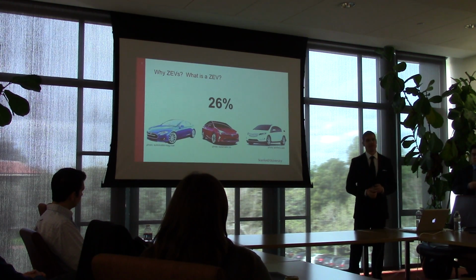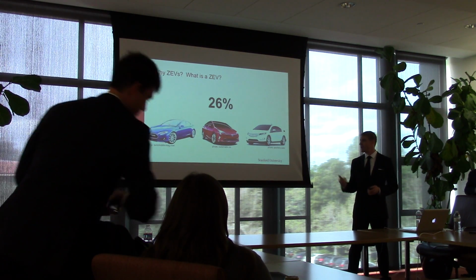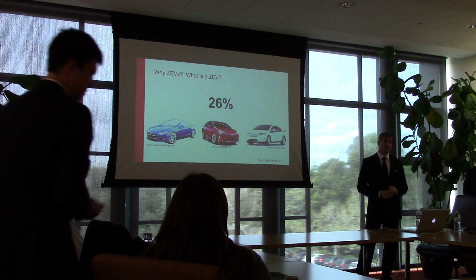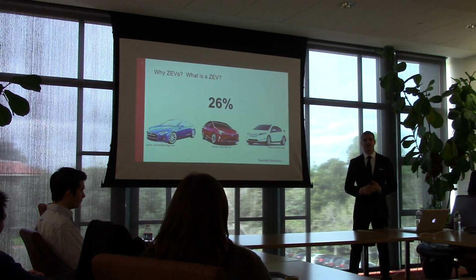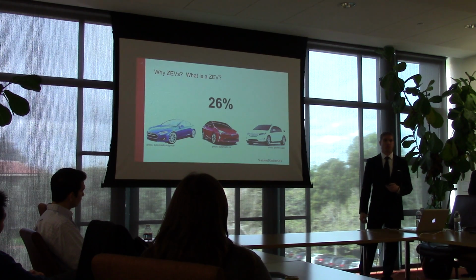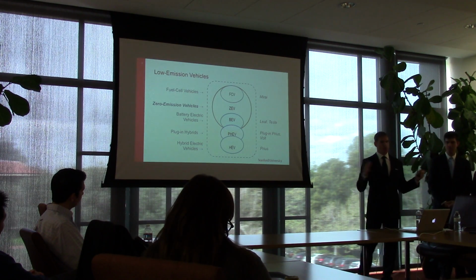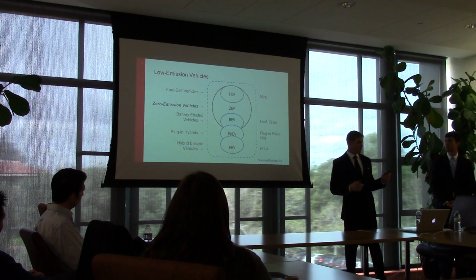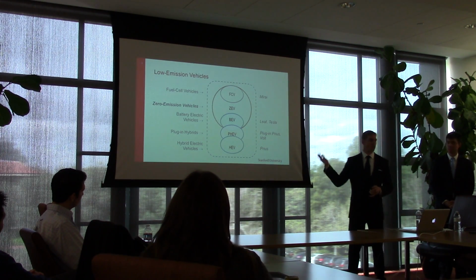So from left to right, a zero-emission vehicle is a battery electric vehicle, such as the Tesla on the left, a fuel cell electric vehicle, such as the Toyota Mirai in the middle, and then a plug-in hybrid electric vehicle, such as the Chevy Volt on the left, or your right, excuse me. But there's this broad scope of low-emission vehicles. We're all pretty familiar with the Toyota Prius. Well, I'm going to take you to the bottom of this chart first, and we'll work our way up.